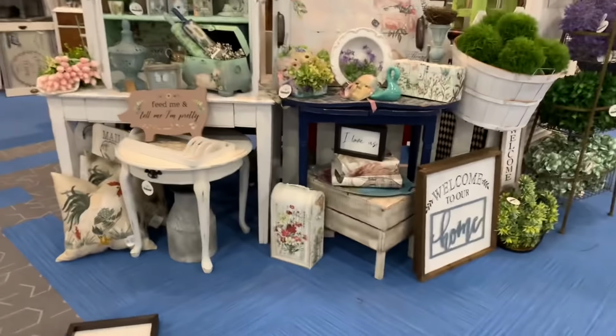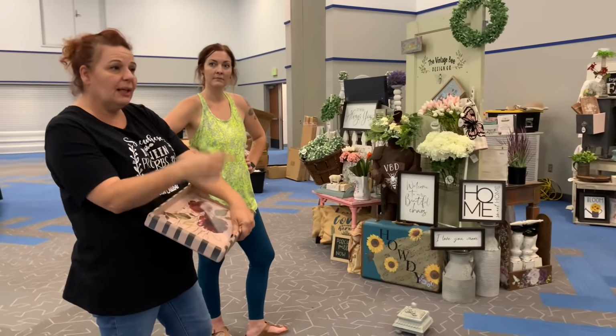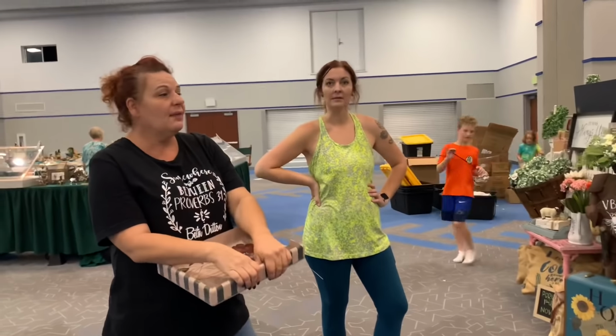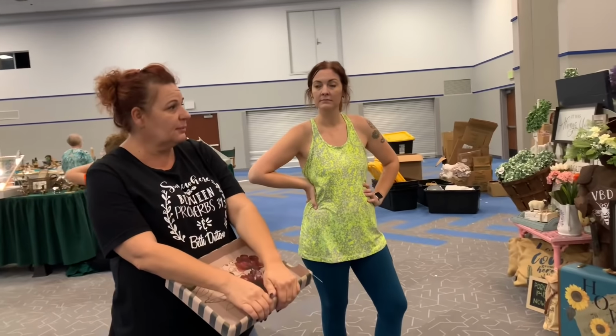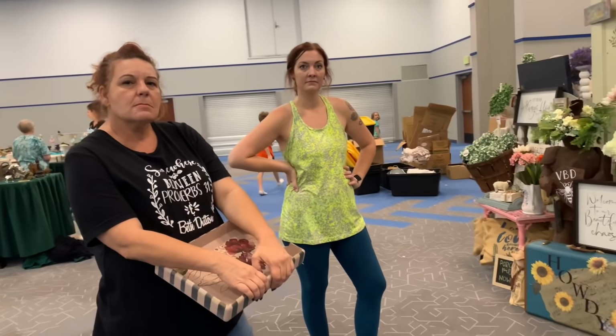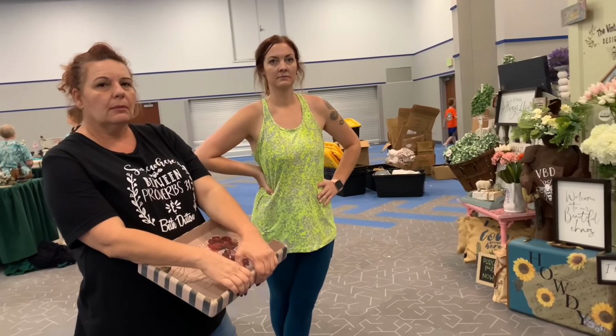So probably tomorrow at close, or we always come early the next morning and rearrange it a lot, because you do get a lot of people that come back a second time. And they will come back the last day because they can get deals. So we have back stock, but mostly it's duplicates of things we already have.